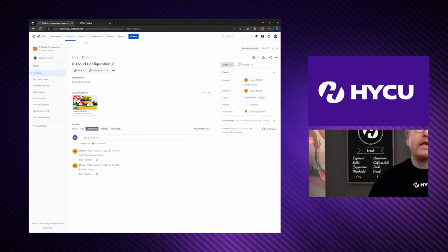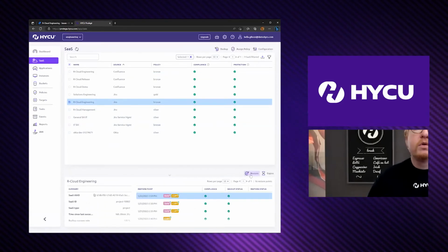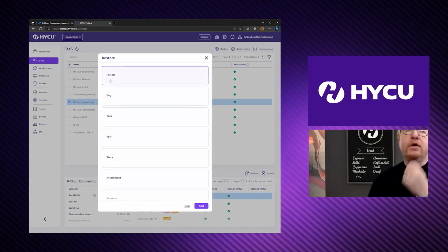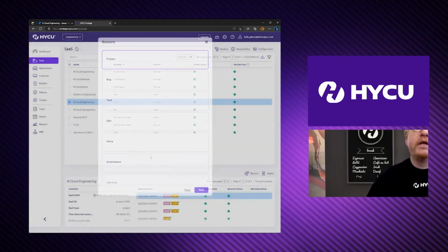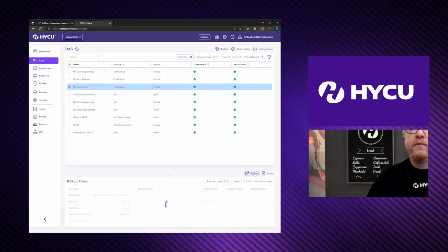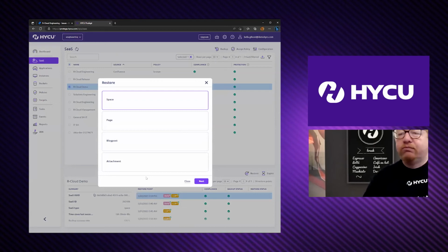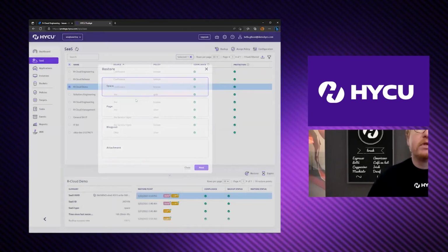This works exactly the same if I want to restore, for instance, a particular ticket or the entire project, right? If the admin made an oopsie and deleted a project he shouldn't have, we can restore that very easily as well. And you'll see at the moment you start clicking into Confluence and you do a Confluence backup or a restore, you'll see the Confluence types, right? So then we're talking about spaces and pages and attachments and so on.